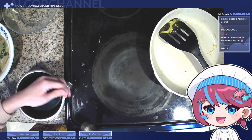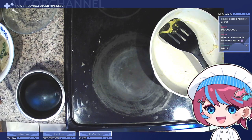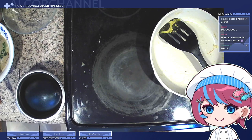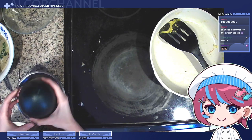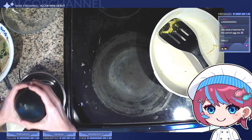Okay, so now that I've dabbed it on both sides, I should be able to... If it doesn't, then we dab it a bit more. Oh yeah. Did I crack the egg? No, I didn't crack it. The egg is perfect, except for the holes.